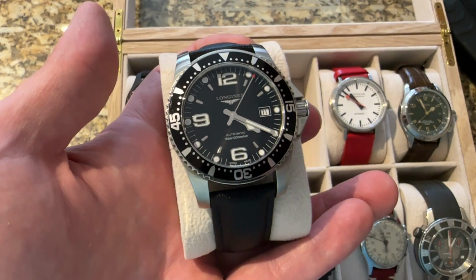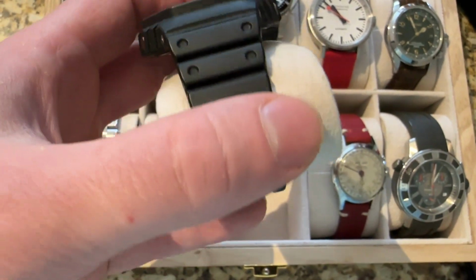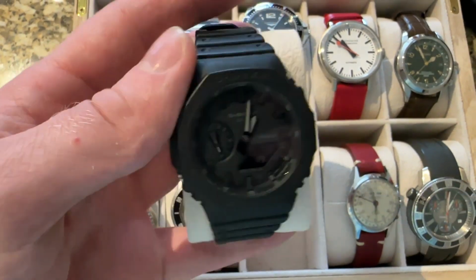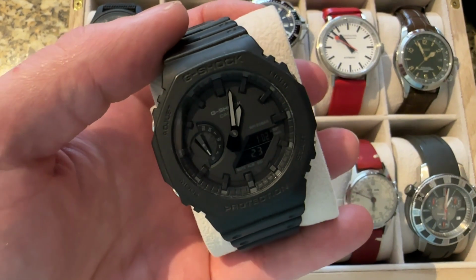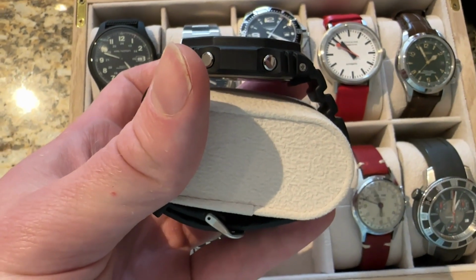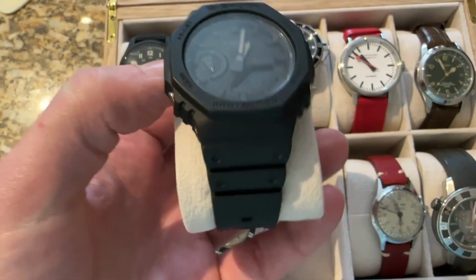Next, we're going to be getting into a watch that pretty much has a spot in any collection, regardless of whether you're collecting really expensive top of the line pieces or more affordable pieces, and that's the G-Shock Casio model GA2100. I have the fully blacked out one, and this is just an all-around great watch, a beater watch, something you don't have to worry about.